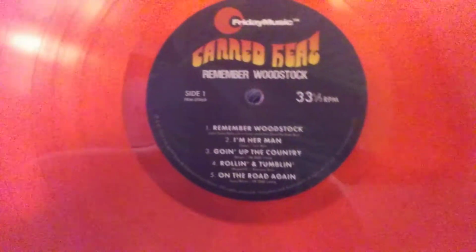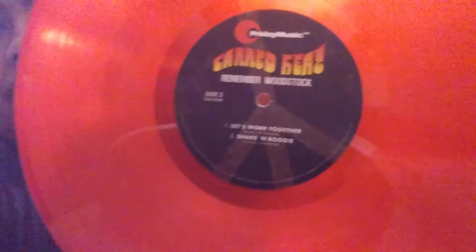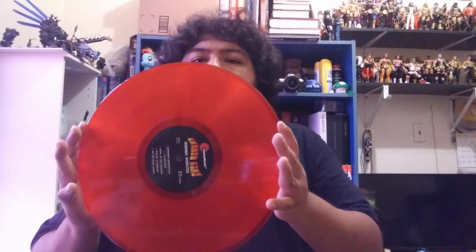We have side 1. Side 2. So you can see my thumb right there. It's sort of see-through, clear red vinyl. It just came out for Record Store Day this year. This was on Friday, and I think they're the only one.